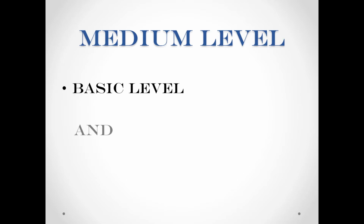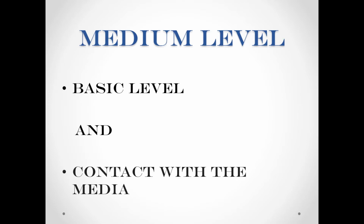The medium level of effort includes everything from the basic level as well as some contact with media outlets. Create an electronic media kit. This would include the following: a media release, a one-page document about your show.